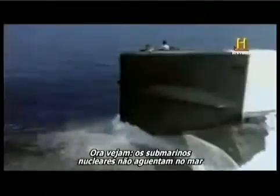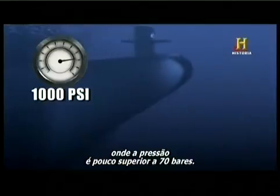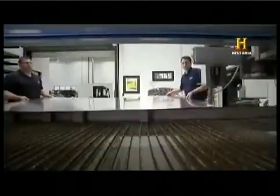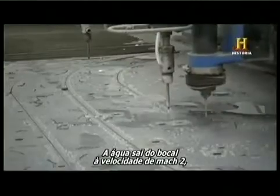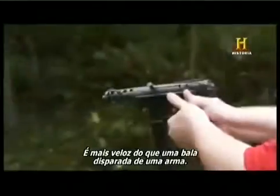Consider this. Nuclear subs can't survive deeper than 2,400 feet in the ocean, where the pressure is a little more than 1,000 psi. Water exits the nozzle at Mach 2, roughly 2,000 miles an hour. That's faster than a bullet exits a gun.